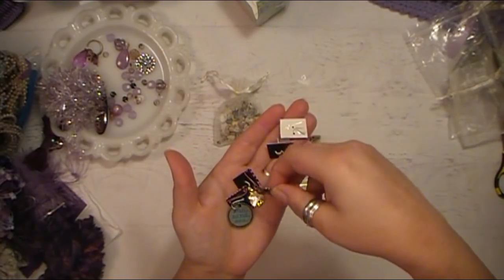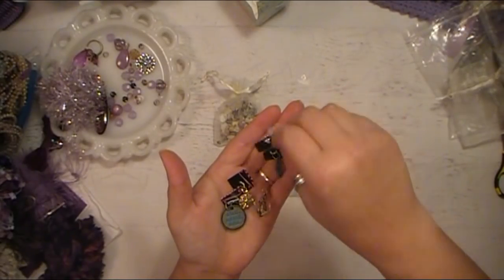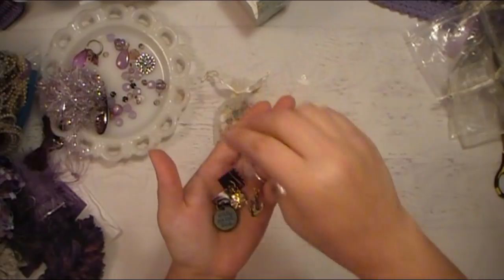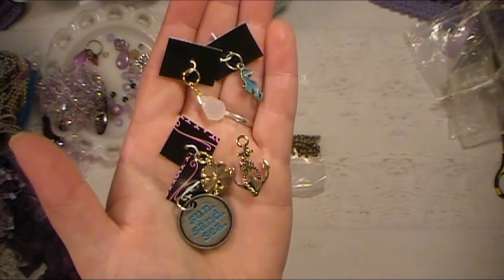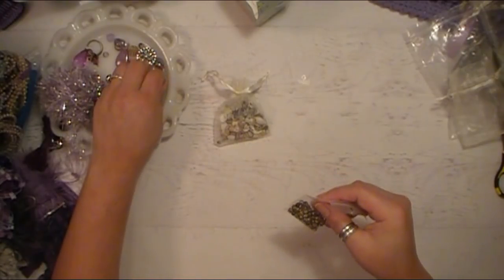So a seahorse, there's the anchor and just the anchor, I guess, and the rope. And oh, it's really pretty too. Look at all those, you guys. Kateri, thank you so much. I love them. And then I also have, put those over there.